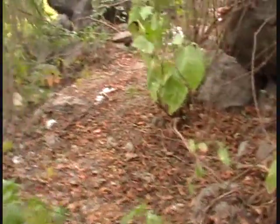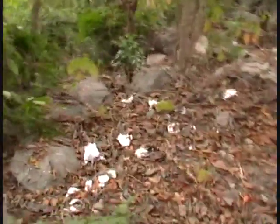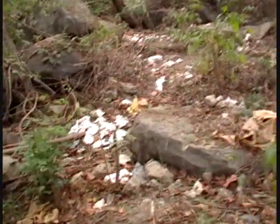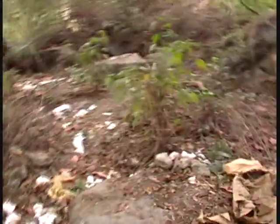And here's the sad part. Look at this here. It's being used as a bathroom. As a bathroom right here. Look at this, incredible. And I want to tell you, I was here 4 years ago.